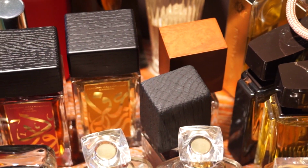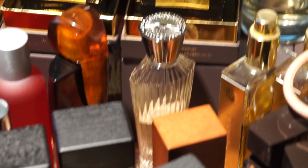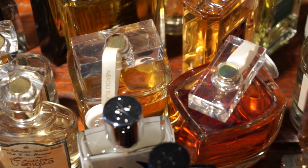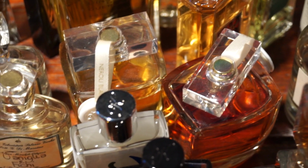Right next door, we've got Nasomatto, two of them, Pardon and Black Afgano. Everybody knows those two fragrances. I don't think I have to discuss those more. Right in front of the Guerlains there, we've got two from Apaise la Fleur d'Oranger, and those are Neroli Blanc EDP and Neroli Blanc Intense EDP.